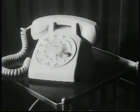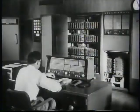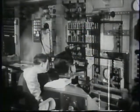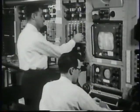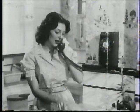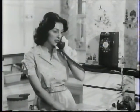The old trustworthy telephone has given birth to many new devices. The remote feeding of computers, nationwide television transmission, remote control systems for industry, and, of course, the increased use of the extension phone. These are all the tools of telephony.